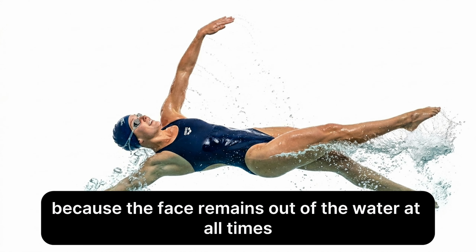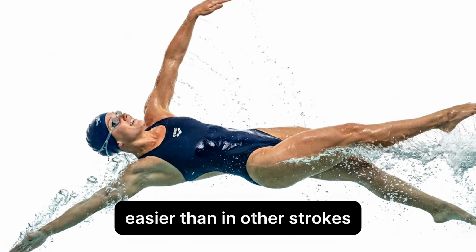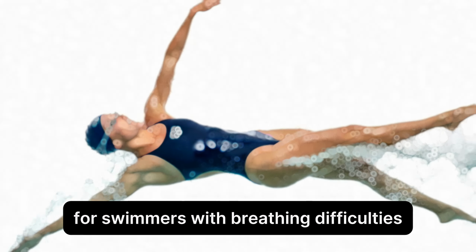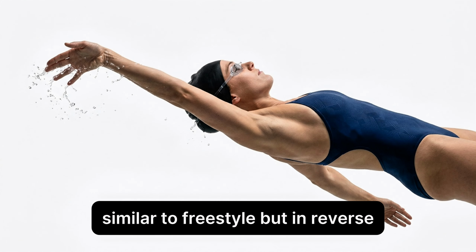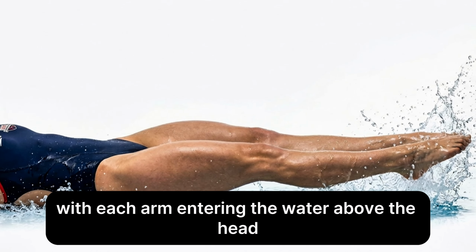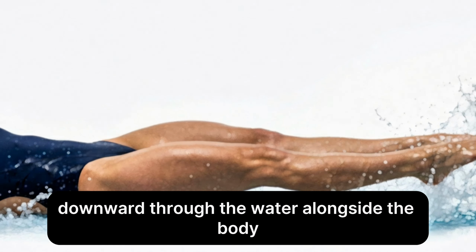Because the face remains out of the water at all times, breathing is significantly easier than in other strokes, making it a common recommendation for swimmers with breathing difficulties or anxiety in the water. The arms move in an alternating windmill pattern, similar to freestyle, but in reverse, with each arm entering the water above the head and pulling downward through the water alongside the body.